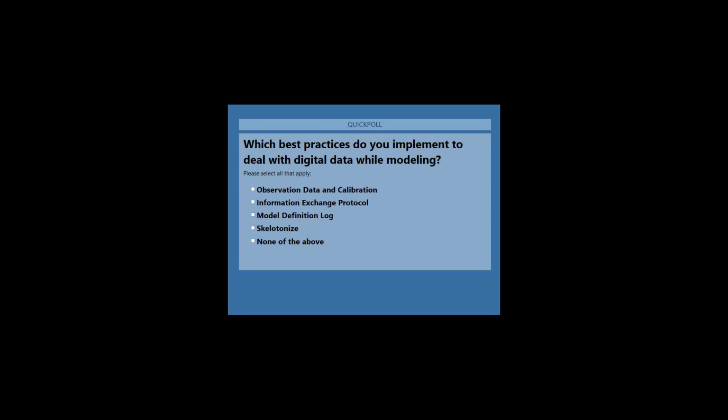Do you deal with a model definition log? We'll get into the details of that, but another one, do you skeletonize? Do you just simplify the world down to critical elements and that's really all you deal with? Or none of the above? Probably could have made this a much longer set of questions, but I'm limited with 5 options. And this one is multiple choice, so if you happen to do model definition logs and skeletonize your model, you can select both of those. So 5, 4, 3, 2, 1.